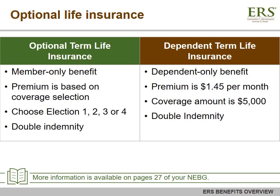Now let's look at dependent term life insurance. You can choose to enroll eligible dependents in dependent term life insurance. All eligible dependents are covered under one premium as long as each dependent is listed on the policy. There is one set premium per month, regardless of how many dependents you enroll. Each dependent is covered for $5,000. The coverage doubles up to $10,000 if the enrolled dependent's death is ruled an accidental death by a judge.